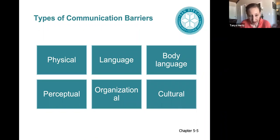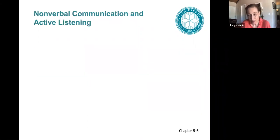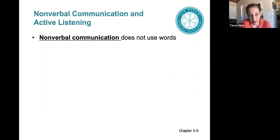And then culturally, right? The way that we speak, and when we're talking cultural, it could be the culture of a people, a group of people, or it could be the culture of an organization. Perhaps part of the culture of an organization is that we don't speak up when there's a problem. Maybe there is a lot of hierarchy in an organization, and so you don't feel comfortable speaking with your superior, right? So, nonverbal communication and active listening.